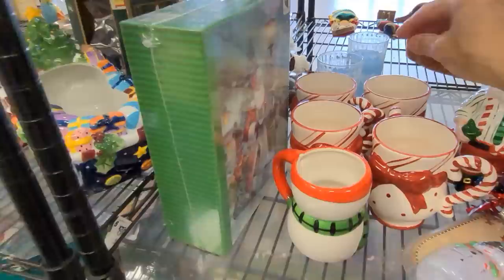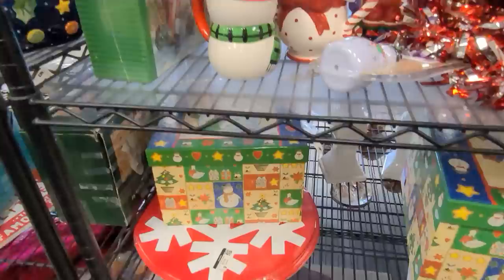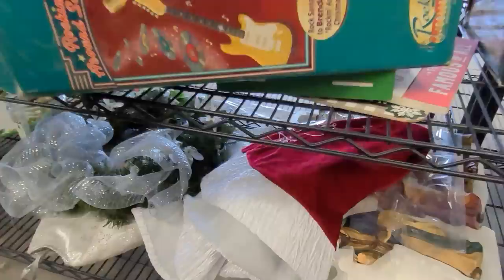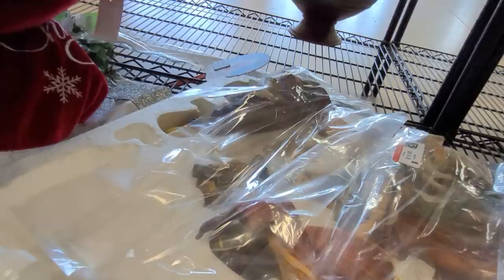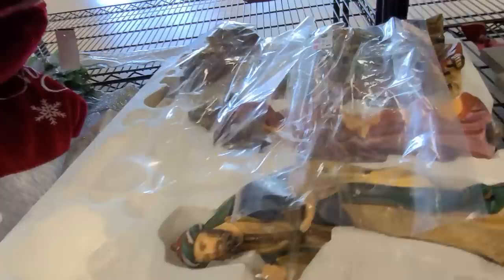Here are some Wedgwood look glasses, $3 on those, and some candy stripe polka dot mugs there. I still have quite a few of those in stock if anybody is interested. Nativity pieces, looks like this set is incomplete, unfortunately. But they are nice quality. I think these came from Costco. Costco does make lovely pieces under the name Kirkland.